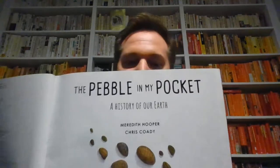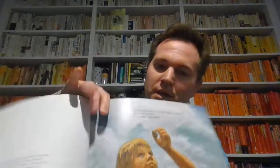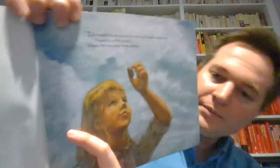So, to get into it, because there are some tricky words in this book, it's a beautiful book, but there are some new words we're learning. And it will help us a lot as we start doing our science and geography lessons as well on the story of our Earth, if we know some of the words from this book. Okay, there's our title page. There's our pebble. And here we go.